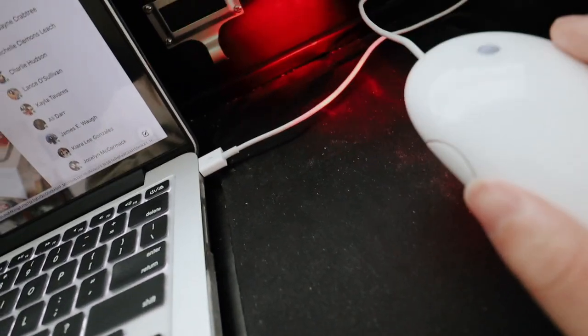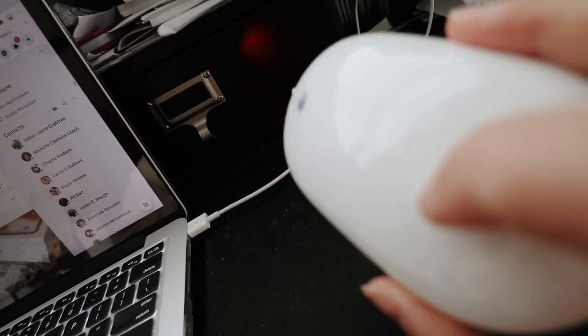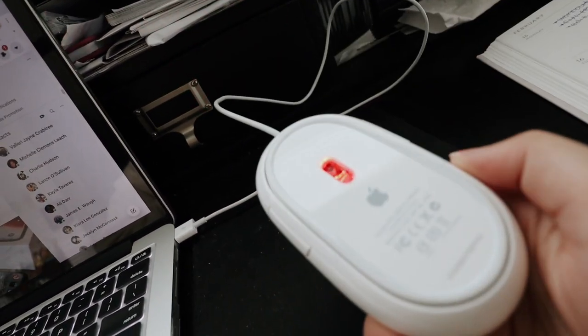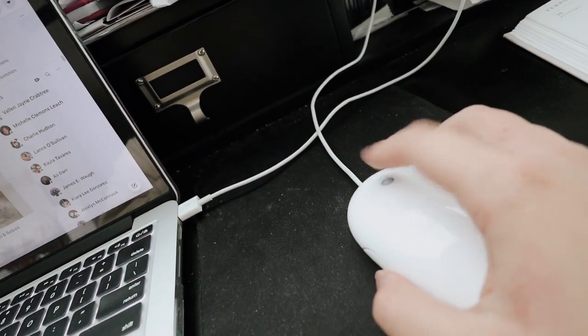Anyway, let me show you guys my old mouse, and I wonder if this thing will connect automatically to my computer. So this is the mouse I've been working with, and I got this on Amazon, I think. I mean, it does have the Apple right there, as you guys can see. And this is a really fun mouse, and I really love the rolly ball. That's the reason why I wanted it.